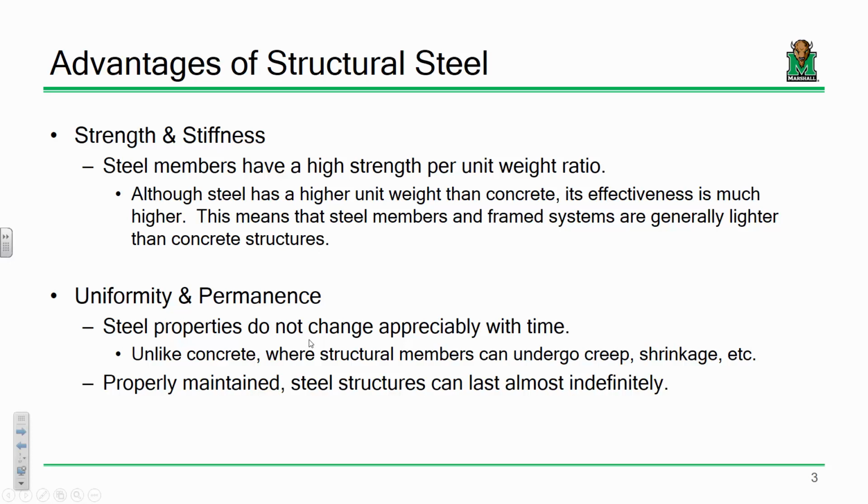For instance, take yield stress. Y'all remember what yield stress is: the point at which we start to experience permanent deformations in a particular element. Well, for regular old grade A36 steel, we're talking about yield stresses of 36,000 psi. Compare that to compressive strengths in concrete, where it's only 4,000 psi. So we can achieve much larger stresses and capacities with steel. Steel also possesses a higher degree of stiffness.